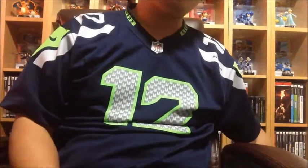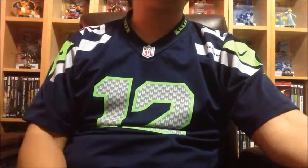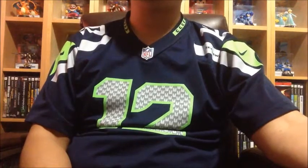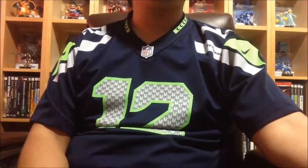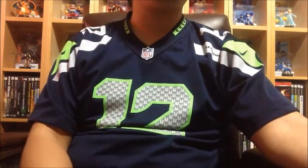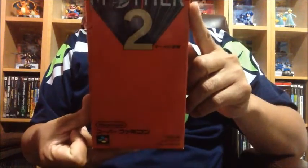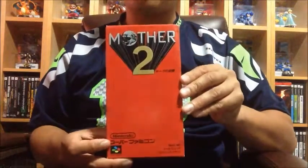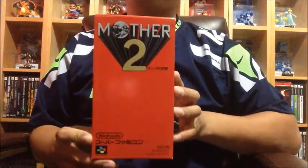So there you go. And then now the moment you guys have all been waiting for. Now this one right here is actually an import. It's Japanese. But if you guys know Super Nintendo, this one is very rare, one that everybody's after, and I did mention it a little bit in the beginning. This is actually Mother 2, and this is for the Famicom. I got this at the Retro Store. They got it in as a trade-in. When I saw this on their Facebook, I went straight there and bought this right here.